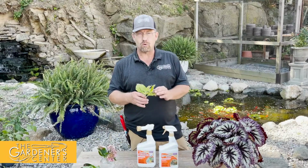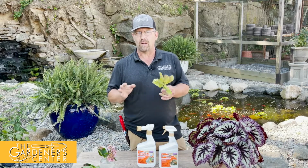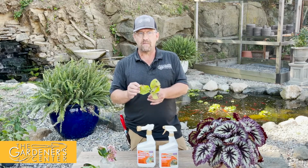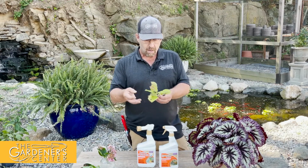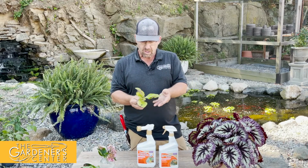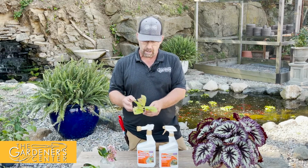All right, guys. So first sample out of the jar today. We probably get more questions about this than everything else combined during the summertime here, especially in July and August at the Gardener Center. This is a big leaf hydrangea, mophead hydrangea, French hydrangea. The guys you typically think of with the hydrangeas with the big blue or pink flowers. And this hydrangea has a great case of cercospora leaf spot going on it here.